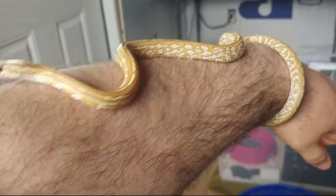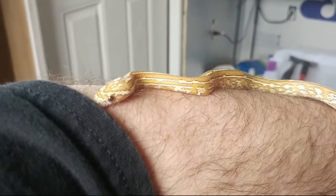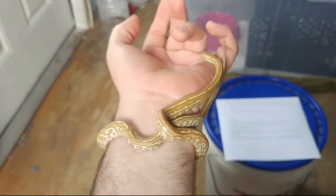My arm is getting tired. Holy crap. So they congregate under the chin of the snake and whatnot. So you want to check there for mites, and she's going to go up my sleeve, and no, she's going to fall. Okay. So you just want to check everything.